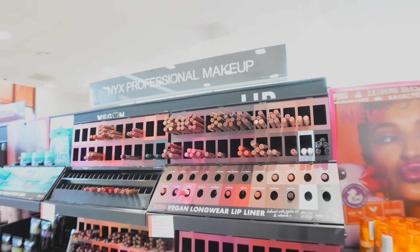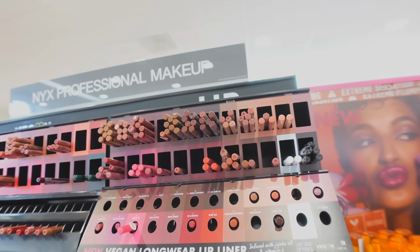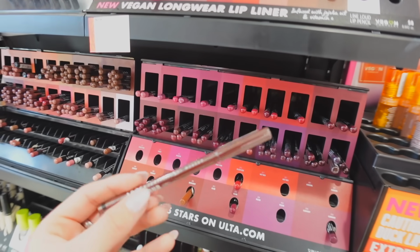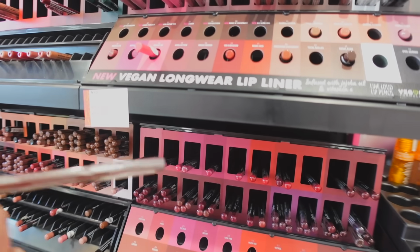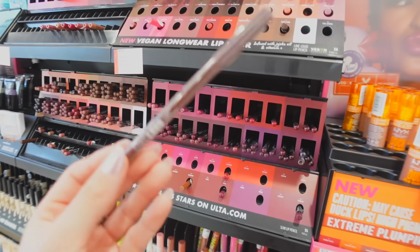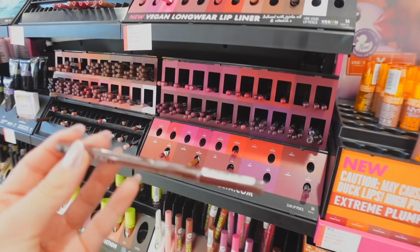Finally, I think we're gonna get a NYX lip liner. I really do need another one that is more brown. I don't think this one is the pencil, or it might be, but this one is more long wear, which I think would be really nice. The ones that I have are not long wear, so they don't really last for a long time, but I think this would be a really good shade to try.